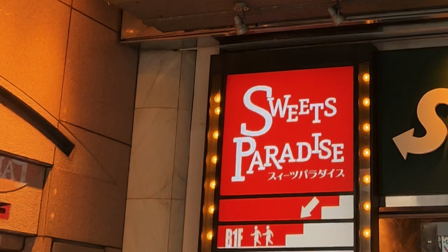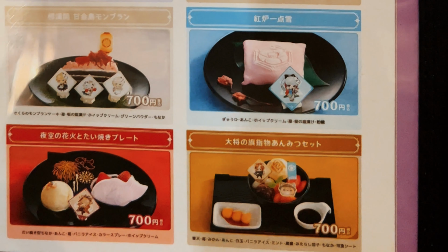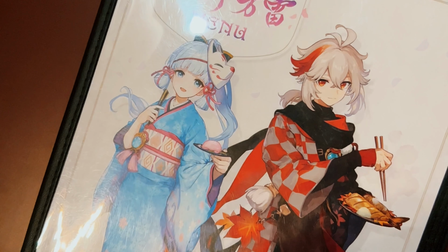The Inazuma themed cafe was a collaboration with Sweet's Paradise and it featured a bunch of Inazuma themed dishes and drinks. You actually have to pay for the desserts buffet, which is what Sweet's Paradise offers, plus the price of whatever dish or drink that you order. I would have loved to order Kazuha's dish, but his was fried fish and I wasn't feeling like having fried fish at like 4 p.m. in the afternoon. So we ordered mostly desserts and three drinks.